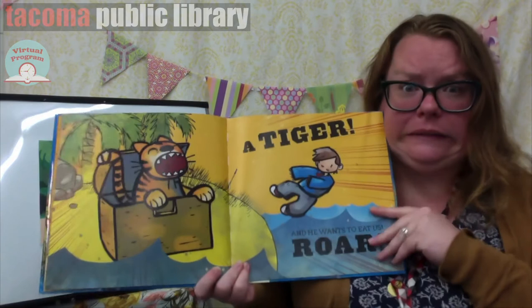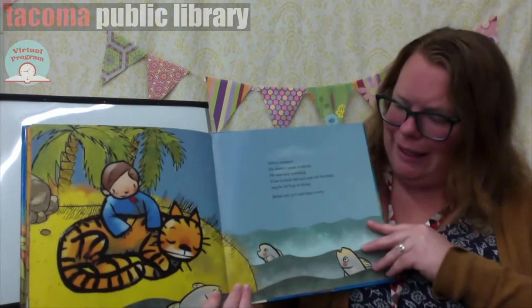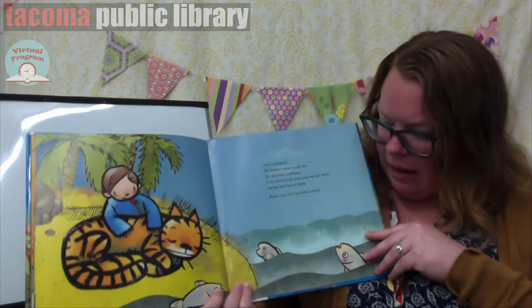Oh no, it's a tiger! And he wants to eat us! Roar! Oh, wait a minute. He doesn't want to eat us. He was only yawning. If we scratch his ears and rub his belly, maybe he'll go to sleep. Better yet, let's tell him a story.